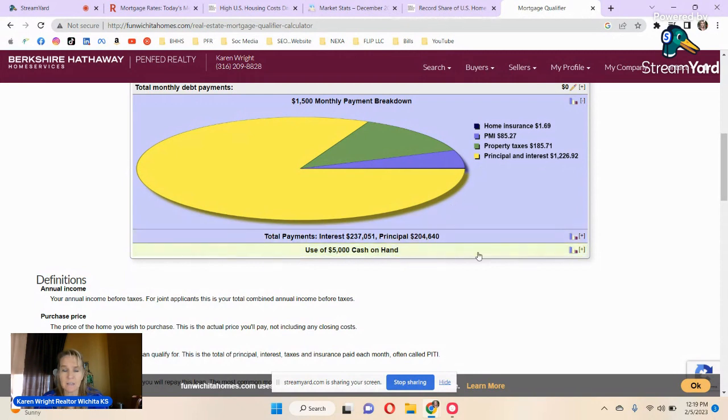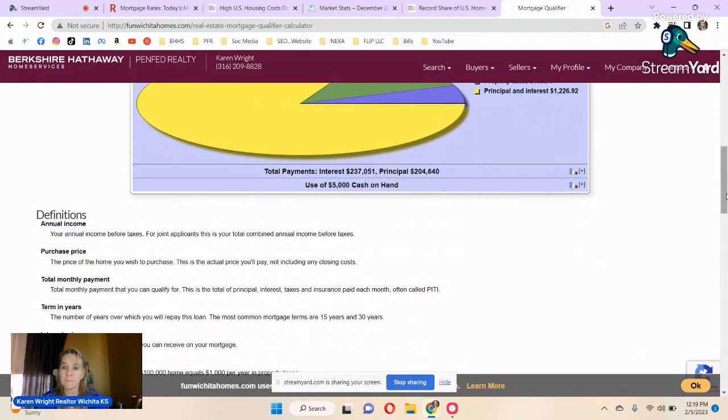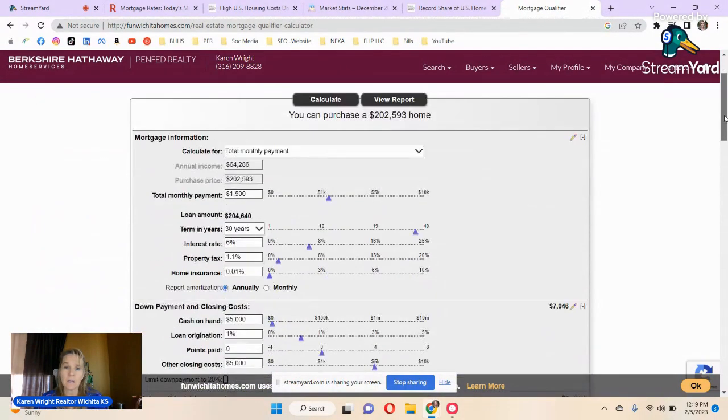So let's go back up here and try changing the parameters again. Let's say it's more of an annual income, and let's put in $100,000. That leads you to a possible purchase price, with all these variables I've already put in. Again, you can go back and tweak some of this.